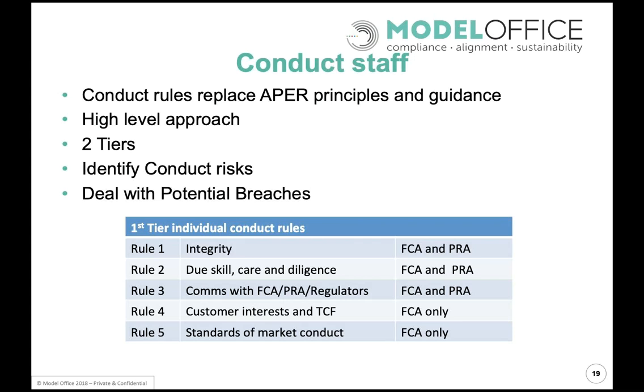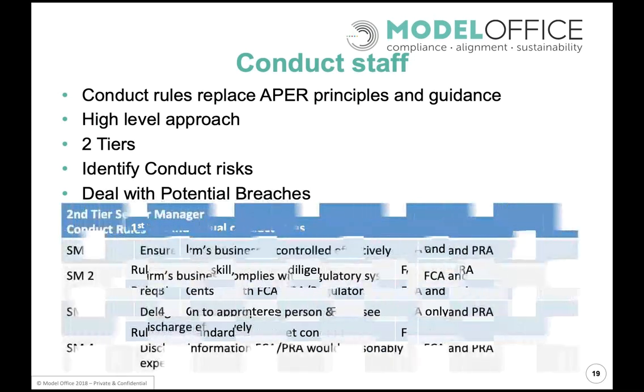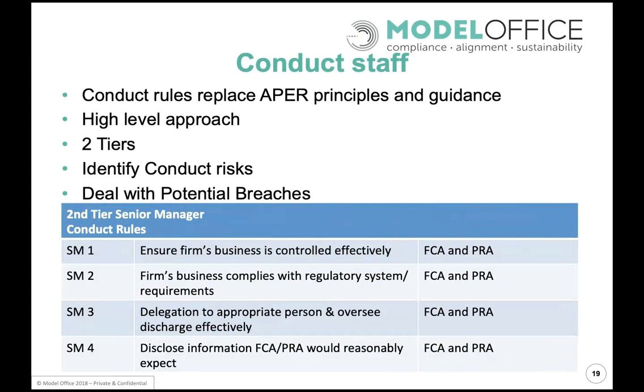The conduct regime, you will know this from your APER principles and guidance. The individual conduct rules really haven't changed: integrity, due care, skill and diligence, communications with the regulators, TCF, customer interests, and standards of market conduct. They're all pretty much the same, but then, if you're a senior manager, you've got your 4-tier rules here.